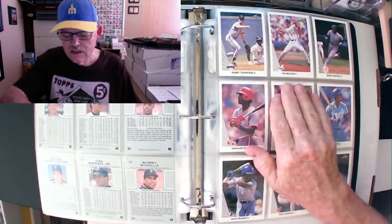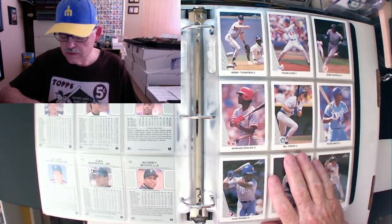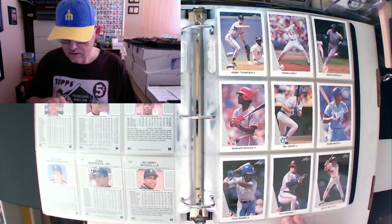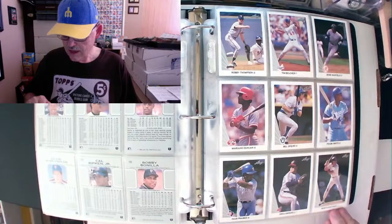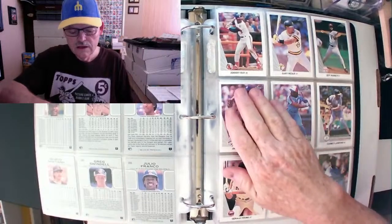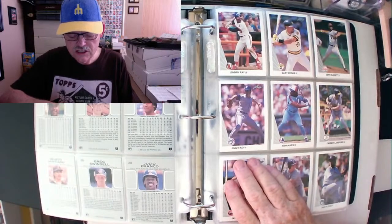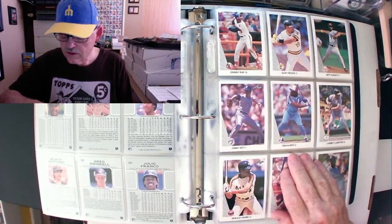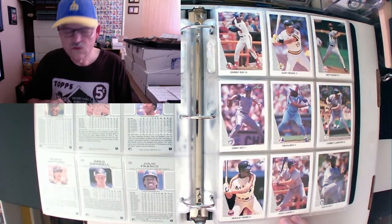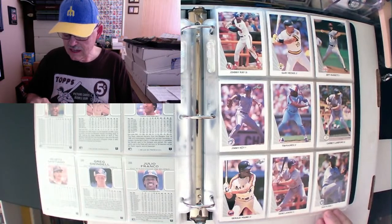Robby Thompson, Tim Belcher, Jesse Barfield, Mariano Duncan, Bill Spiers, Frank White, Julio Franco, Greg Swindell, another channel favorite, and Benito Santiago. All right, Johnny Ray, Gary Redus, Jeff Parrett, Jimmy Key, Tim Raines, Hall of Famer, Carney Lansford, Gerald Young, Gene Larkin, no relation to Barry Larkin. I don't know if you could tell on that one. And Dan Plesac.